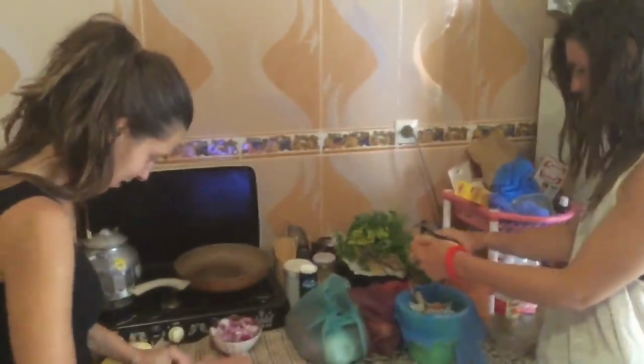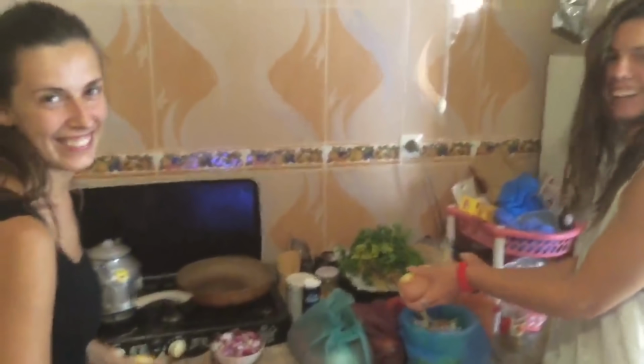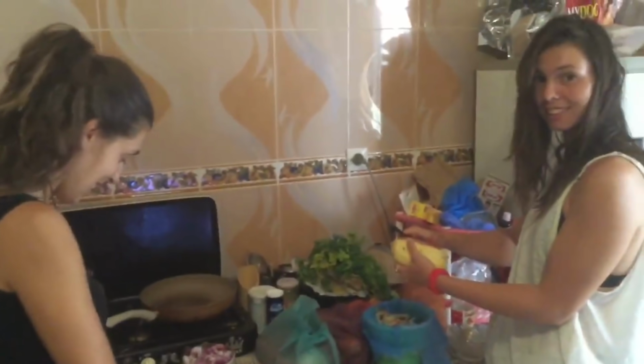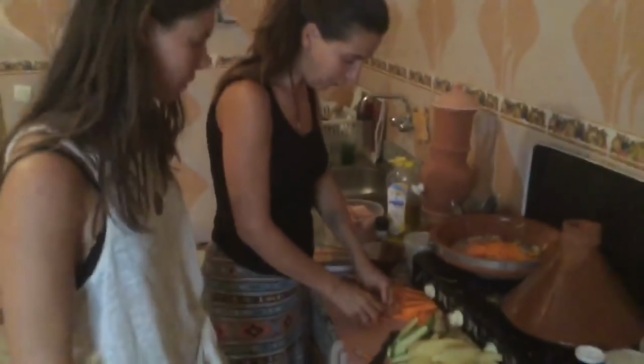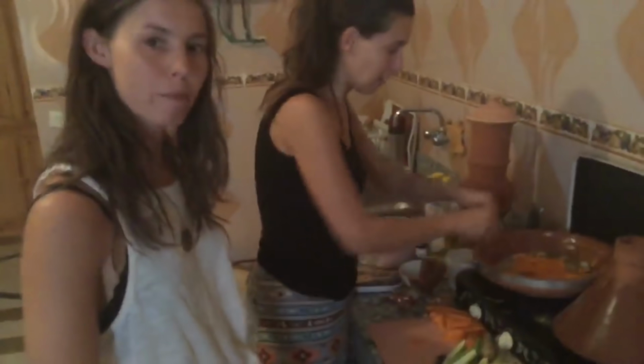The next tagine is home-cooked, this time by two Slovenian women in Tamrat, Morocco. Two Slovenians cooking tagine. Have you ever made a tagine before? Yeah, I've never made a tagine. Onions. We are making a bed of carrots for our chicken. A guess. Out of guess.